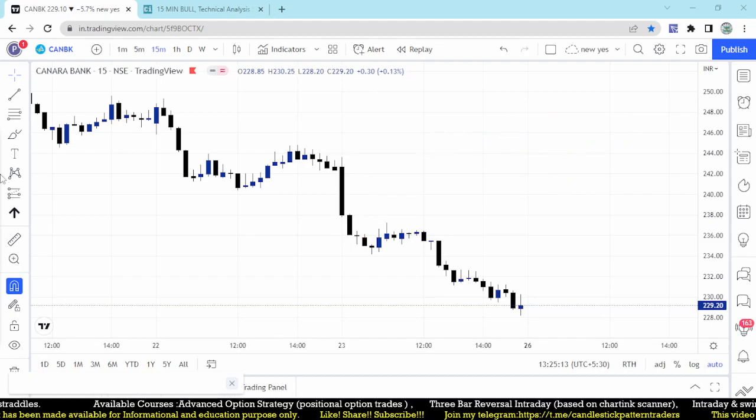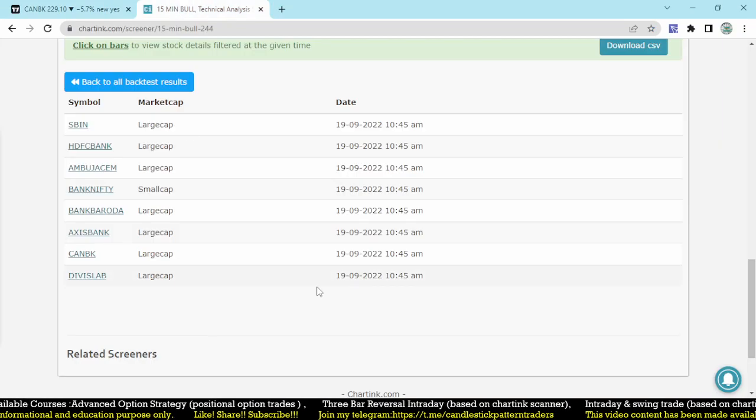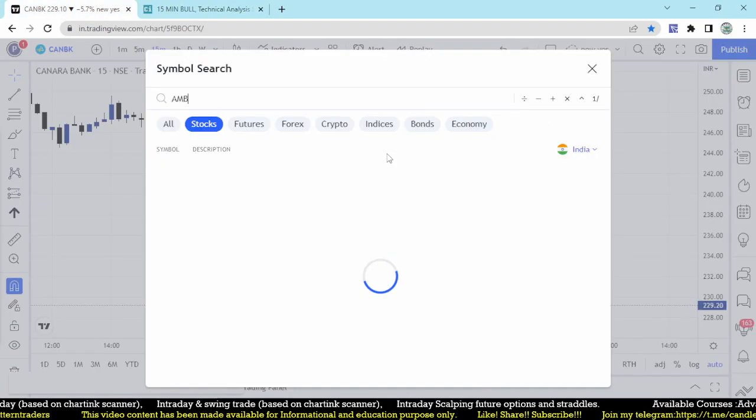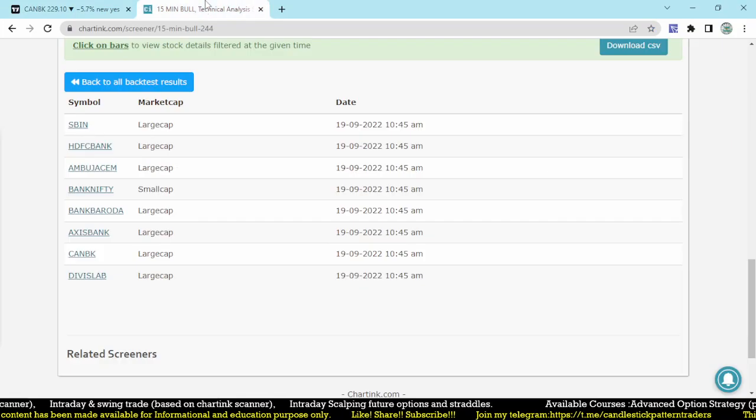So if you find stocks with this kind of trade, it may give you some opportunity. Yesterday, let me check HDFC Bank and Ambuja Cement, both happened on the buying side. Sorry, these are happening on the buying side. The selling side is also updated on the scanner.